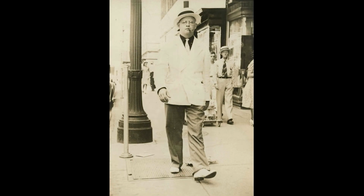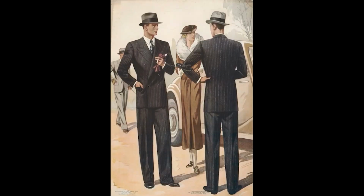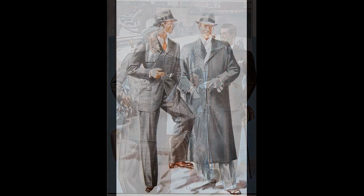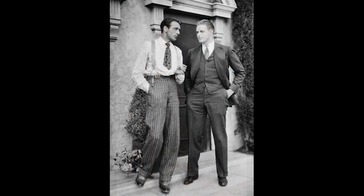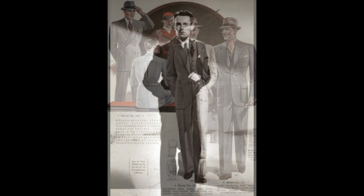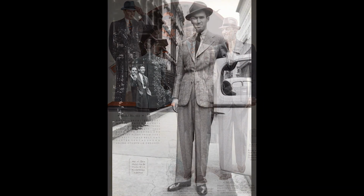In addition to the traditional suit jacket and pants, men in the 1930s also wore a variety of other garments to complete their formal attire. This included dress shirts, ties, and dress shoes, as well as various types of hats such as fedoras and top hats. Overall, men's suits in the 1930s were a crucial part of any well-dressed man's wardrobe, and they played an important role in shaping the fashion trends of the time.